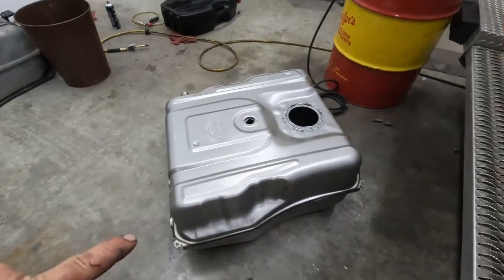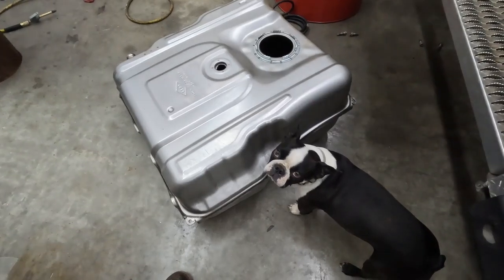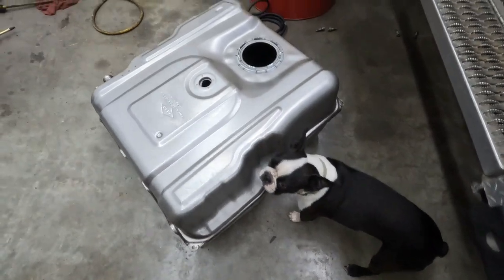All right, customer has decided, rightfully so, to go with a stainless steel tank. What do you think of that, Hoss? What do you think? Good idea? All right, he doesn't know.